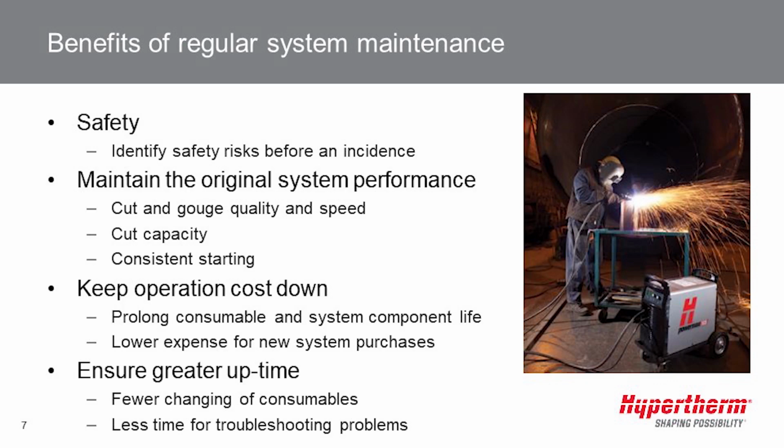Then you also want to reduce the cost of ownership and operation. By prolonging the consumable life and maintaining the system, you can get longer component life and reduce your costs there. And of course, as you maintain the system over time, you won't have to replace that system when it does fail or reach the end of its life, so you can lower the expense of new system purchases. And last but not least, to ensure greater uptime, you can have fewer change outs of consumables and spend less time troubleshooting problems, contacting tech support or your local distributor. So many benefits of system maintenance, and that's the reason why we're doing this webinar.